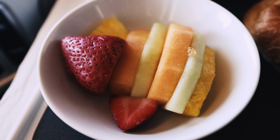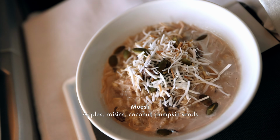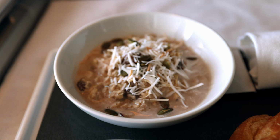Sadly, the fruit plate ended up being the highlight of breakfast, but it's pretty hard to mess up a fruit plate, I would think. There was also a bowl of muesli, but I didn't eat it since it was topped with coconut. I feel like it would have tasted good though, based on looks.